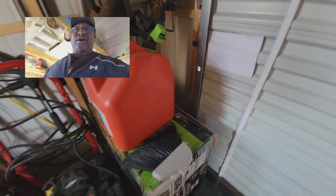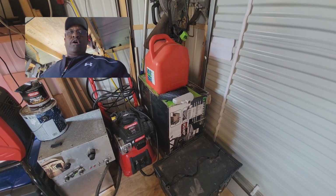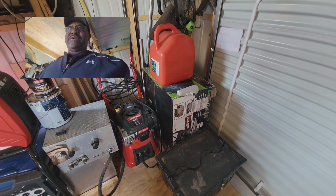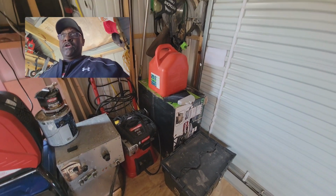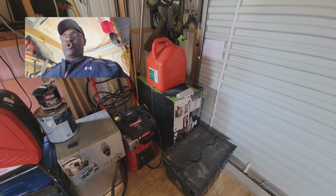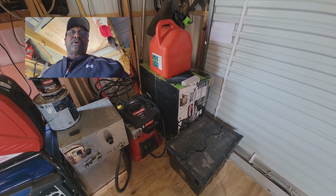This is a table saw. I got this table saw about a month ago. That was a gift from the company I work for, for being a 25-year plus employee. Every 5 years, you reach a threshold and you get a gift of your choice. And there's about 20 things you can choose from. And I chose a table saw because I didn't have one.